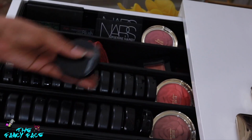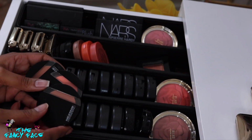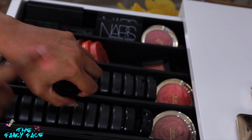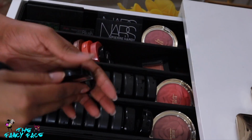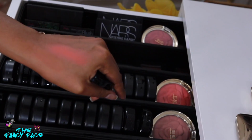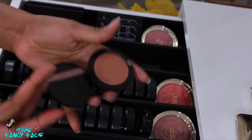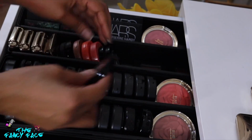Then I have 3 of these Makeup Forever blushes. These are from back in the day. I got rid of most of them, but I kept these 3 just because I wanted to keep a couple for memory's sake, and then I just loved the formula. So this is 22. Look how beautiful. Gorgeous. Then we have 24. This is a nude. I love nude and orange blushes. Can you tell yet? Beautiful. And then this is also 24? Why do I have 2 24s? They look a little bit different, but why do I have 2 of them? I don't know, but I'm keeping it.